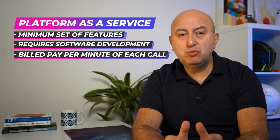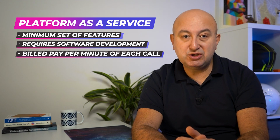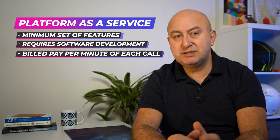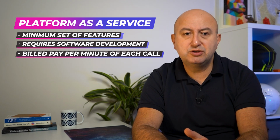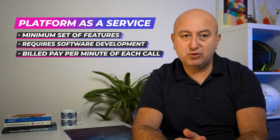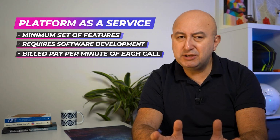Let me explain what I mean when I say a platform. These are the services that offer a minimum set of contact center features out of the box and expect your organization to work with a software partner to customize your contact center for your business requirements. The cost is pay per minute of the call duration. There is no fixed recurring charge. It sounds like an ideal solution. You can create a fully customized version of a contact center service for your business and you only pay as you use. Everybody's happy. But in practice, there are challenges.